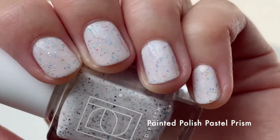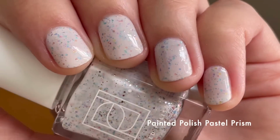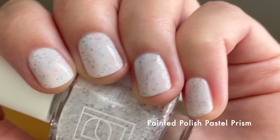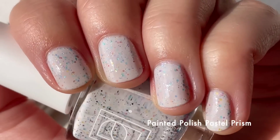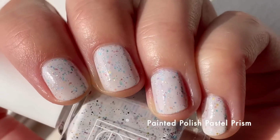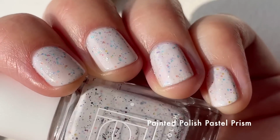This one actually makes me kind of hungry for, I don't know, candies and macaron. And thankfully I had some sun out so you can see just how pretty this is in the sun.